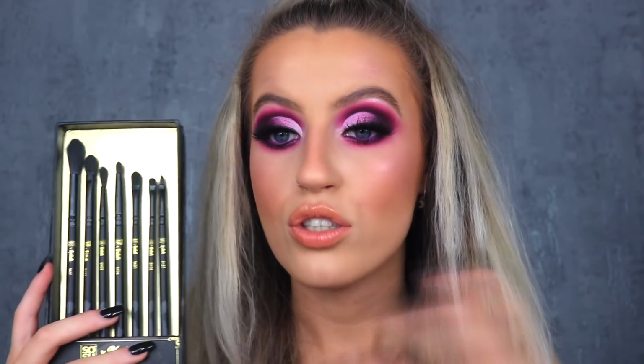Just such a good collection for someone who's wanting to experiment a little bit more, push their artistry a little bit more, do these creative, crazy Instagram looks with a lot more ease. That's who these brushes are for, who I intended these brushes for.